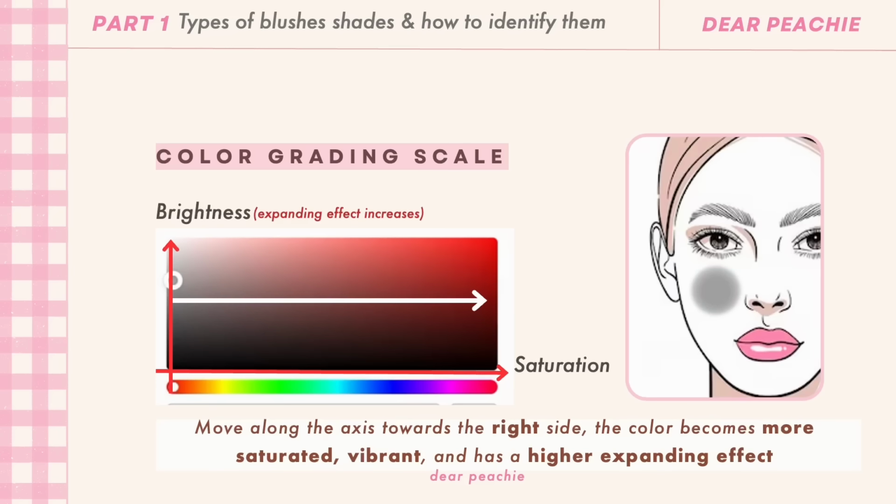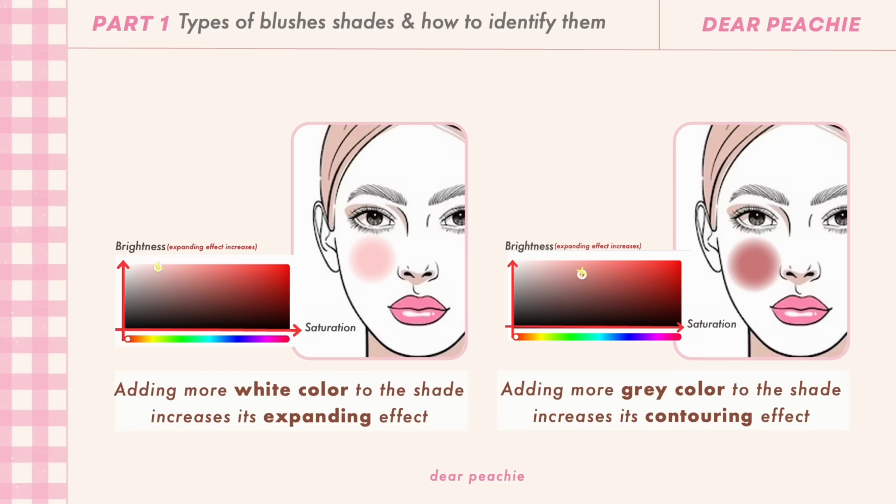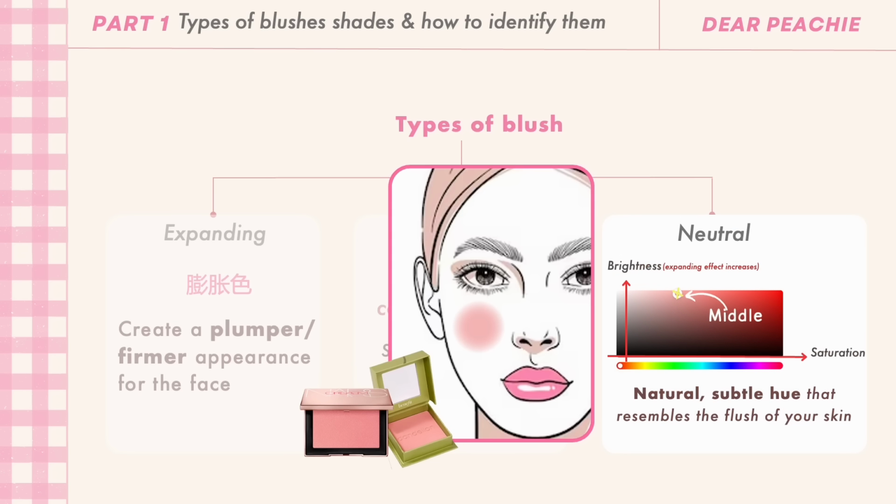As we move along the axis towards the right side, the color becomes more saturated, vibrant, and has a higher expanding effect. Conversely, as we move towards the left side, a higher level of gray undertone is added. It is less saturated and its contouring effect is increased accordingly. Applying this theory to blush colors, we can say that adding more white color to the shade increases its expanding effect, while adding more gray color enhances its contouring effect. The shades that are located in the middle of the color grading scale are referred to as neutral tones.